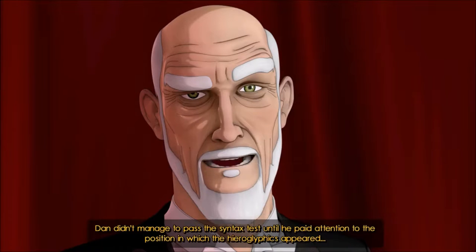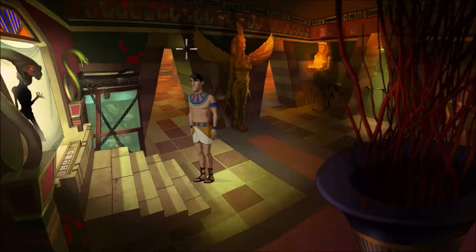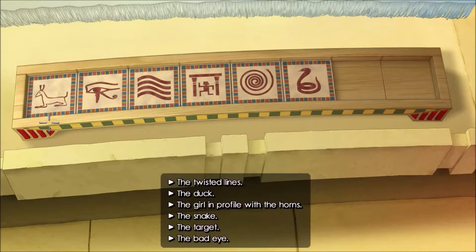I'm gonna need help. Dan didn't manage to pass the syntax test until he paid attention to the position in which the hieroglyphics appeared. And, based on that, he organized his own thoughts. So on where they appear. Right. Okay. So there's the lapdog or whatever it is, isn't there? So then the lapdog or whatever, the bad eye, the twisted lines, the emergency exit which isn't on this. Then that's the twisted lines, that's the target, that's the twisted lines. That's the snake, excuse me.